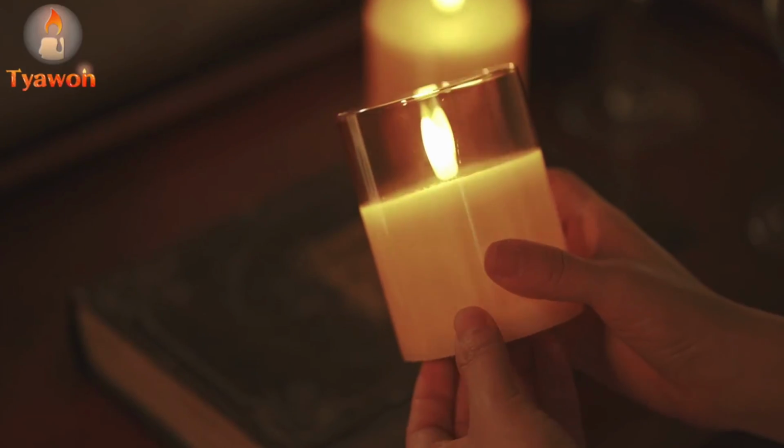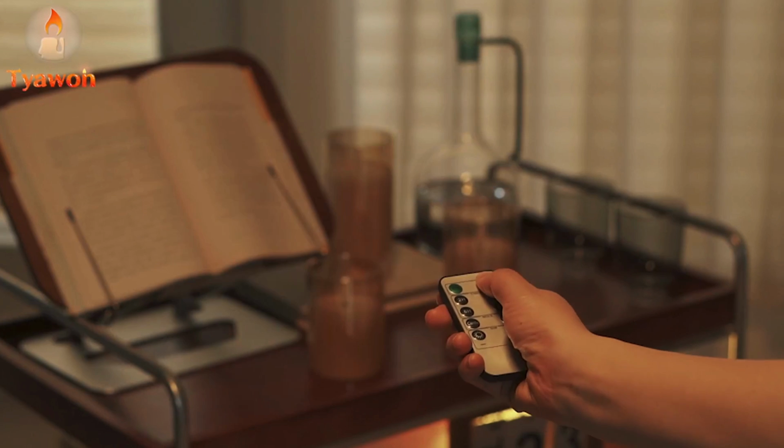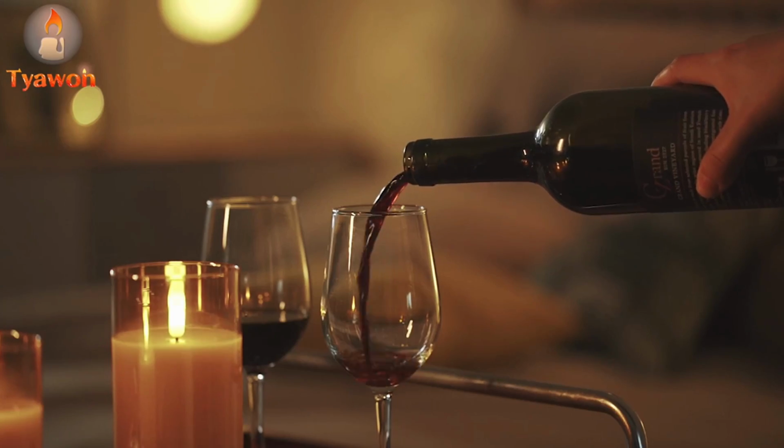I wanted to include some battery operated lights too. Let's say you don't want a bunch of lit candles around your home. I thought these would be a nice touch as well and still have the same effect without the actual flame.